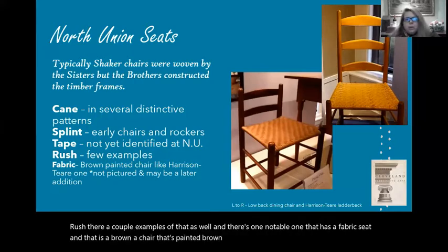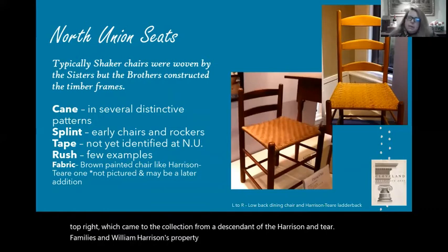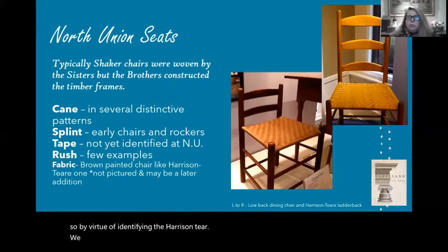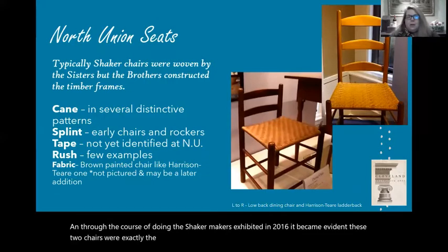That's the identical partner to the chair on the top right, which came to the collection from a descendant of the Harrison and Tier families. And William Harrison's property was immediately to the east of the Shaker community. So by virtue of identifying the Harrison Tier donation, and through the course of doing the Shaker Makers exhibit in 2016, it became evident these two chairs were exactly the same. So they were put together so you can see that they're the same chair, but they came to the museum at different time periods.